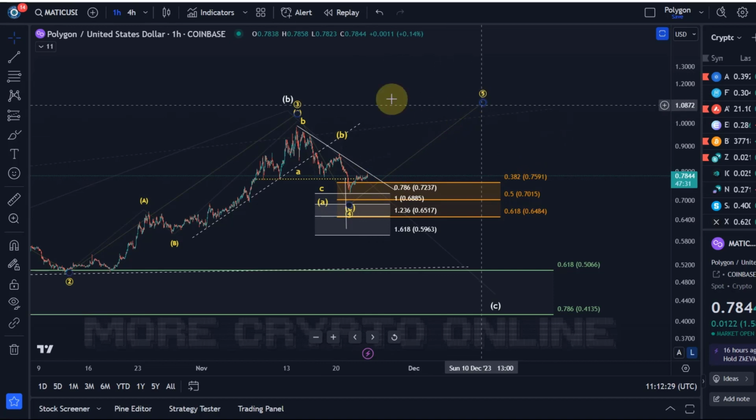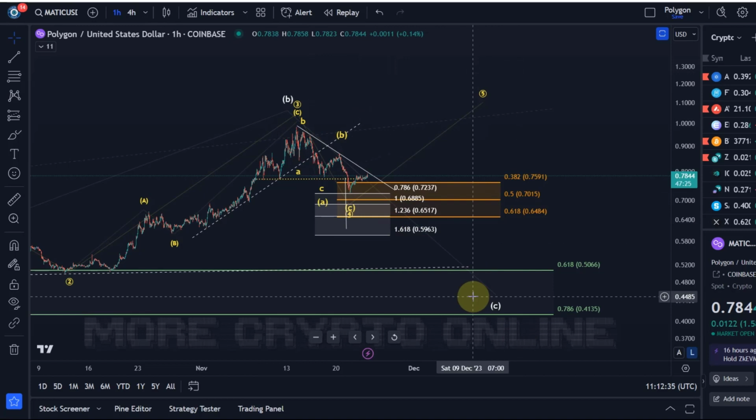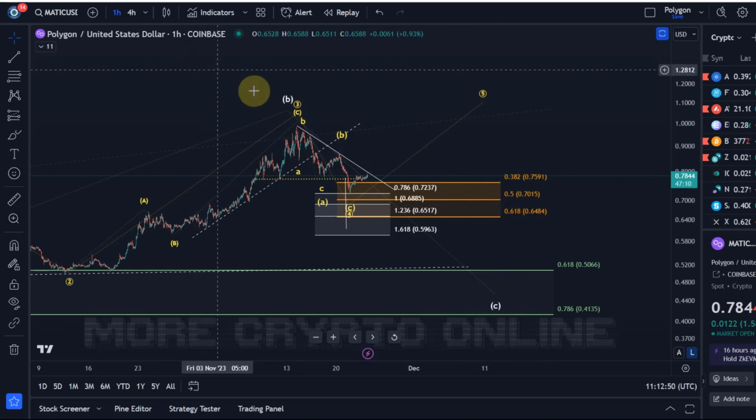And then we get a wave 5, and the white one is the bearish one, which suggests a price decline into the region between, let's say, 41 and 50 cents. But we are quite far away from that. It would take, first of all, minimally a break below 65, 64 cents to suggest that the white wave count is playing out. The move down, however, looks very much corrective.